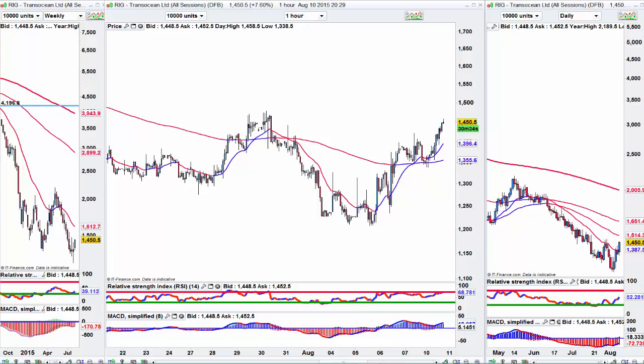Okay, so just to recap, I like the Euro Yen, I like the Pound Yen. I think the Pound US is worth a try on a pullback after that big move today. Indices, particularly FTSE, and oil. Okay, I hope that helps.